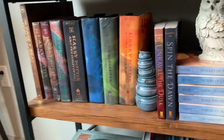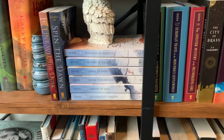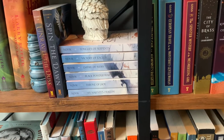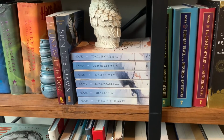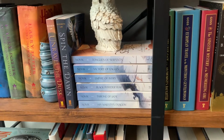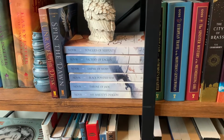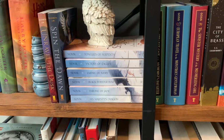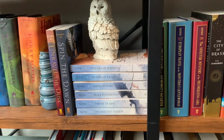So then of course I have my Harry Potters and my Temeraire. Now the last 3 books of the Temeraire series have not been released in this cover yet. It's supposed to be coming this fall. I keep checking the websites obsessively, and I've not been able to find any information about a release date on them other than November, and nobody's really talking about the cover change. But I am ready to complete this beautiful side illustration.